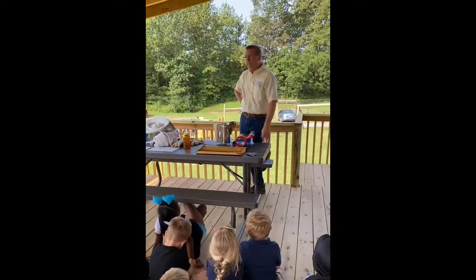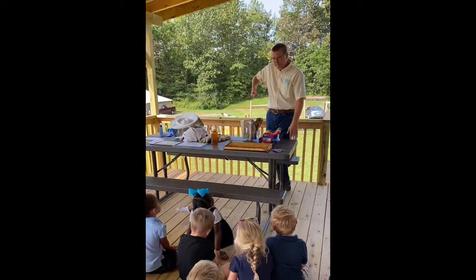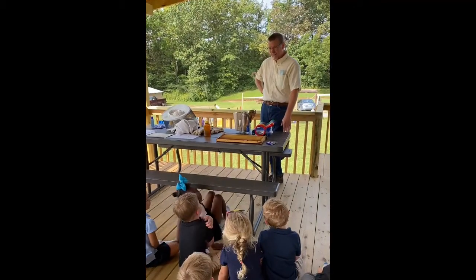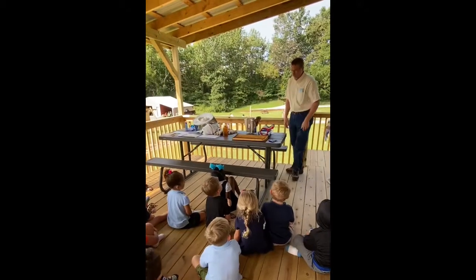Okay, how do you think the bees get that honey back to their hive? You know, they got a little tiny bucket. No. They carry it. The nectar is different. They do.